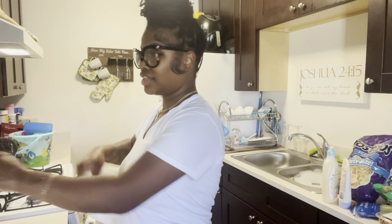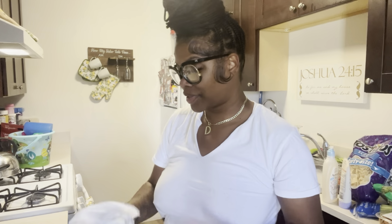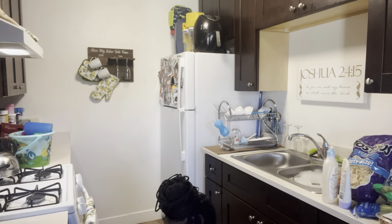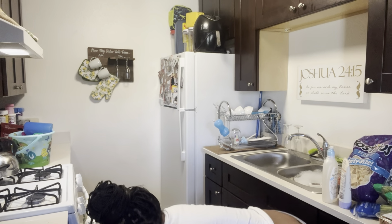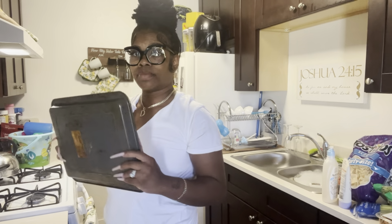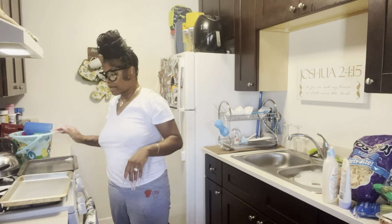Now, these are like cloth napkins. All right, I have to turn the light on. I know y'all can barely see me, but I'm going to show you guys what I plan on making, and then we're gonna try to be creative. So we need pans. Boom. And I'm gonna put aluminum foil in it. Go tell Nani to help you.